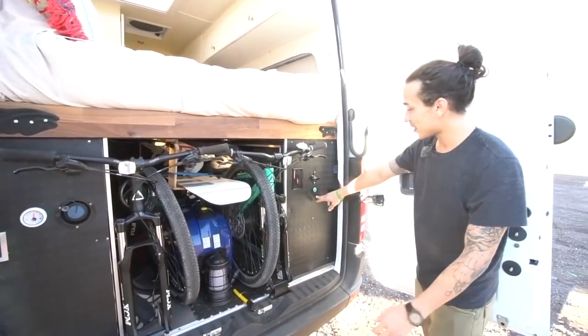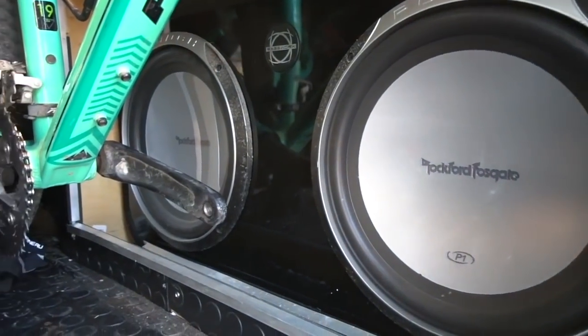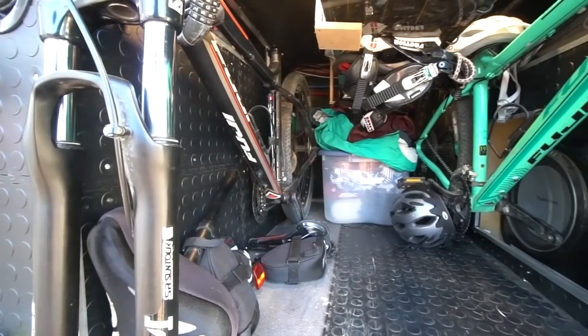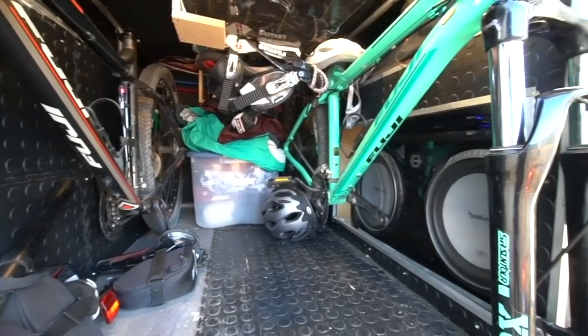On the opposite side, right here, there's two 12-inch subwoofers. So again, we like music, so why not? Beer bottle opener, just because. It's essentials, you know, essentials. And then above the subwoofers, we have more camping storage and fun stuff storage.